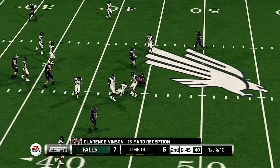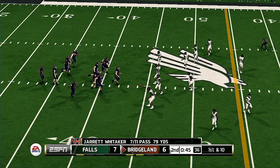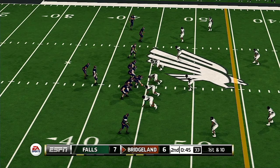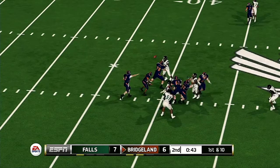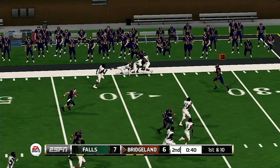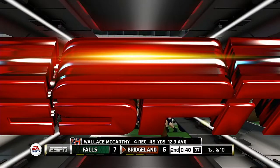Tackled at the 44-yard line. That is money in the bank. Sometimes you just can't stop a good combination. We got a first and 10. Ball on the 44. Caught. Enough for the first down. He's knocked out of bounds. Right around the 38-yard line.